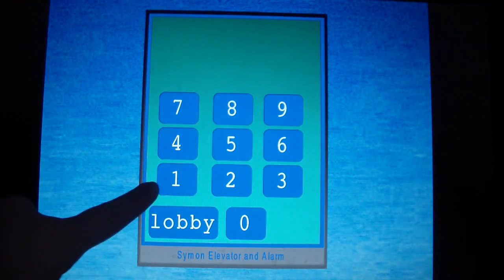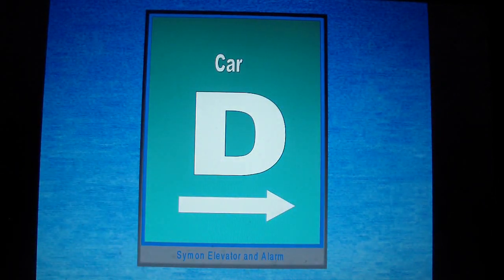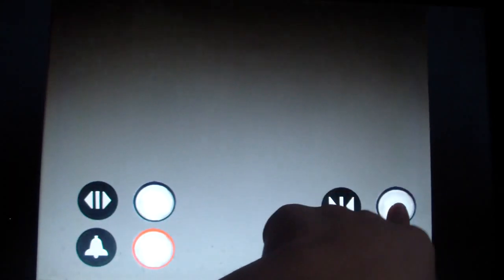Here on 14, although actually there's a lobby button for the floors that aren't the lobby, so let's go back down to the lobby. Back to Car D. These are actually pretty nice elevators. No fluorescent chime, that's really weird. And that's it.